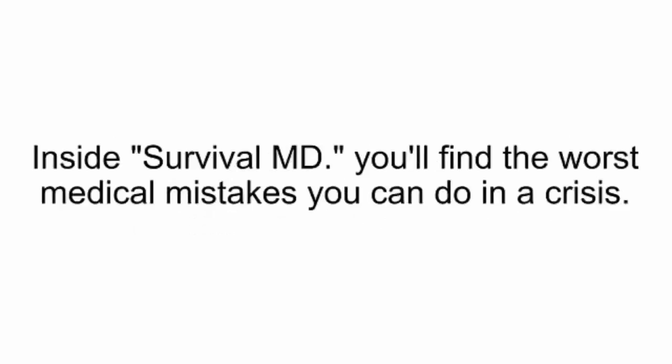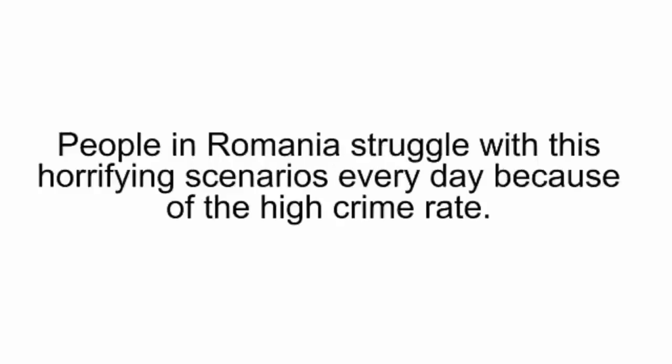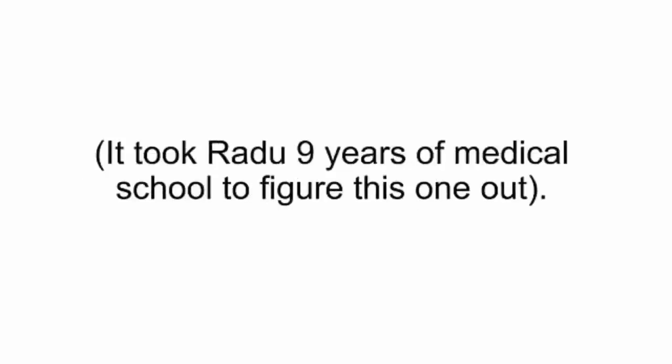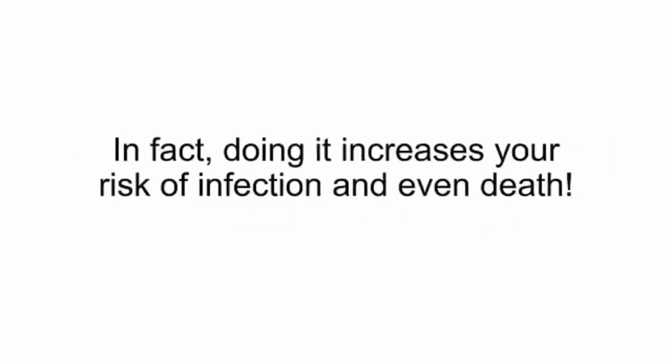And that's not all. Inside Survival MD, you'll find the worst medical mistakes you can do in a crisis. Like, do you know what you should never do if you're stabbed? People in Romania struggle with this horrifying scenario every day because of the high crime rate. There are 2 key procedures to avoid bleeding to death or even getting an infection. It took Radu 9 years of medical school to figure this one out. And do you know why you should never use a plastic bag or wet bandage to cover up a wound? In fact, doing it increases your risk of infection and even death.